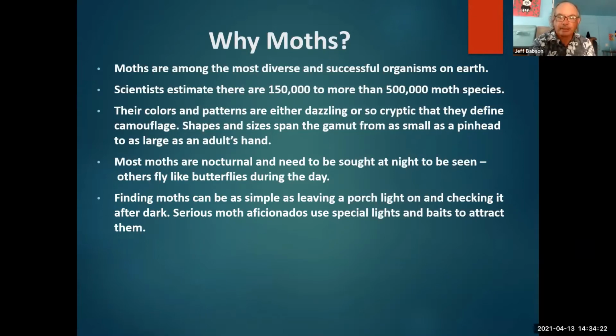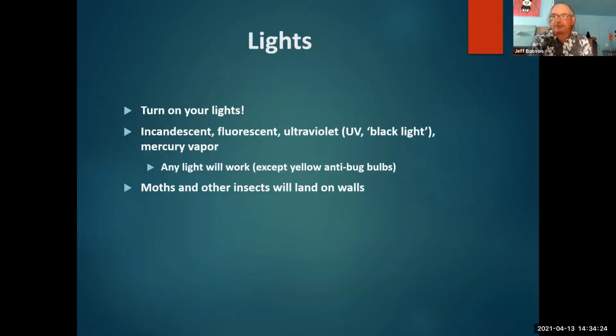So the easiest thing is just to turn on your lights. Any type of light will work.